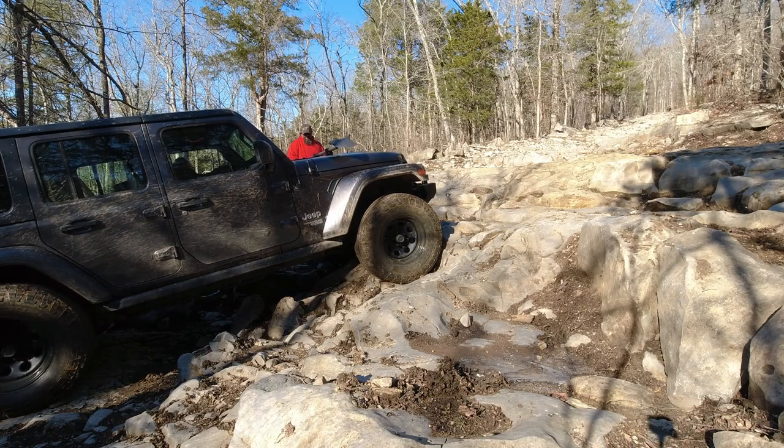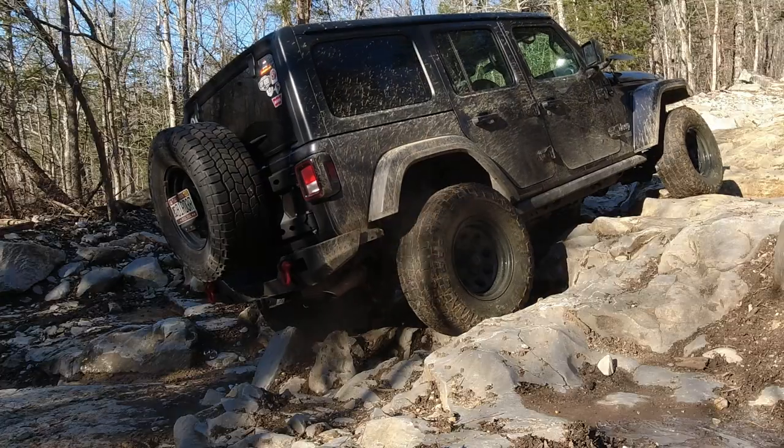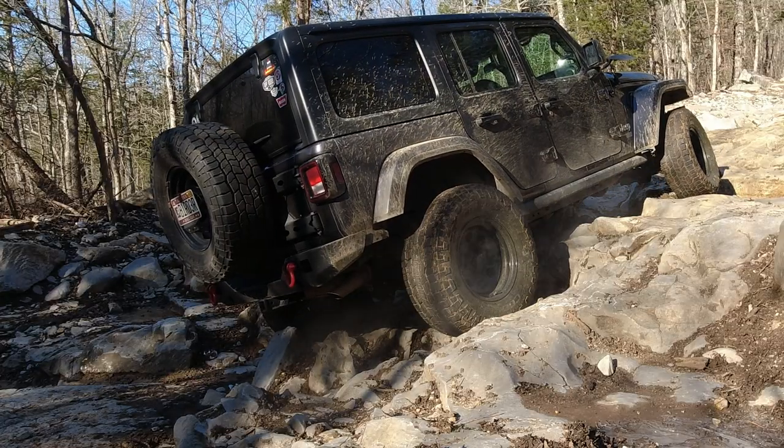So we finally make it back to the obstacle that I was hoping to test out my lockers on, and unfortunately I had to run through a whole lot of mud to get here. As I've stated in past videos, my tires are absolutely terrible in the mud, so that on top of slick rock made for a very difficult attempt.